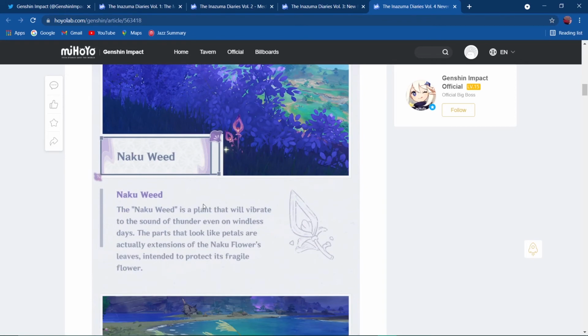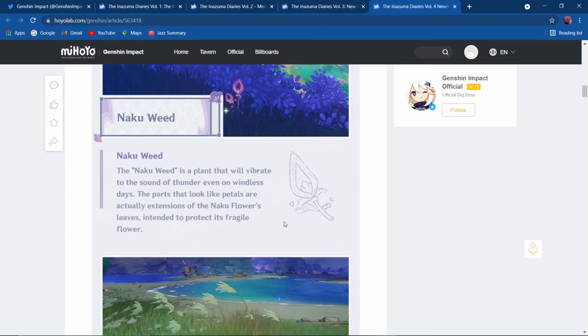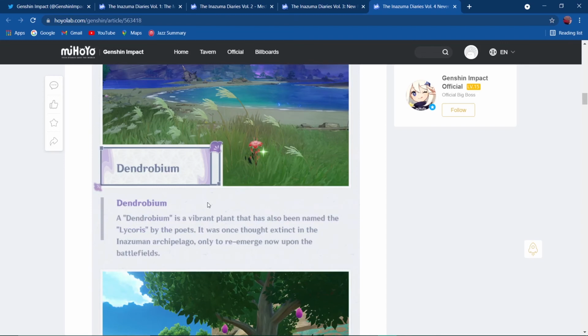We've got the Nakaweed. The Nakaweed is a plant that will vibrate the sound of thunder even on the windless days. The parts that look like petals are actually extensions of the flower's leaves, intended to protect its flower. So I guess this is flower and that's not it. We got the Dendrobium. A dendro plant. Oh my goodness, are we gonna get dendro characters soon? Please tell me we're gonna get dendro characters soon. A Dendrobium is a vibrant plant also been named the Lycoris by poets. It was once thought extinct in the Inazuma archipelago, only to re-emerge now on the battlefields.